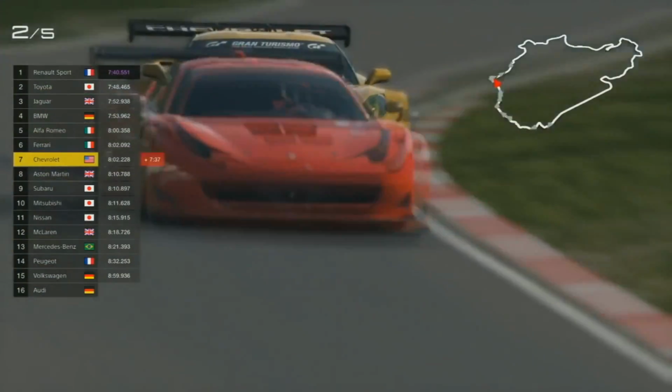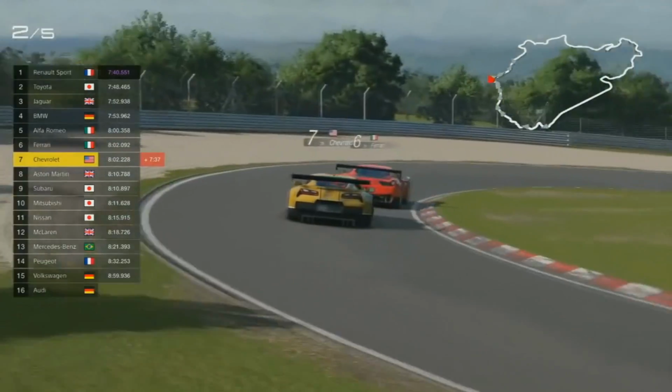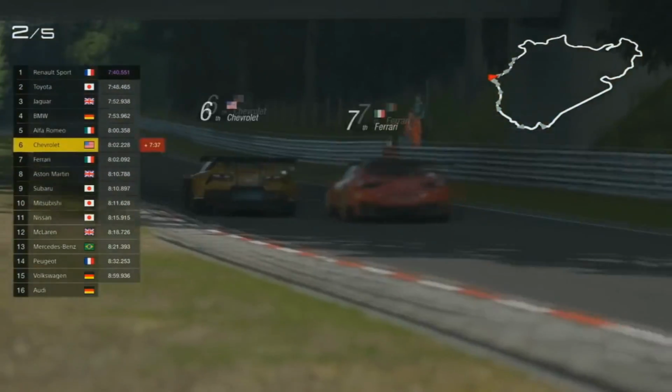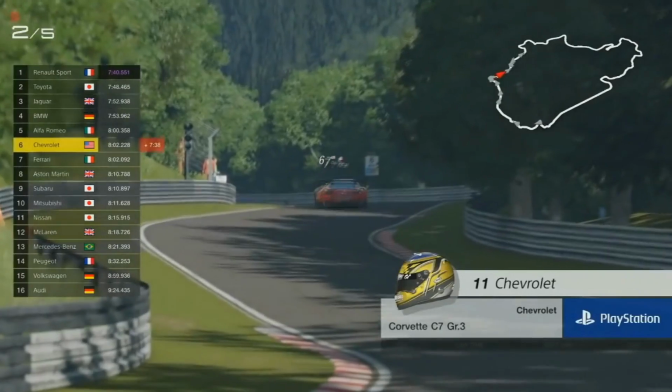Boy, look at that. Oh wow, Corvette has managed to reel him in. He tries on the inside. He's defending really well. Very good racing. Wow, too high coming out of that. Now he's going down in the Fuchsröhre. Finally made it on the outside. Good job by the Chevrolet.